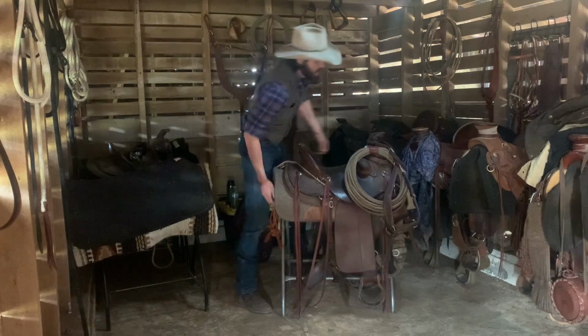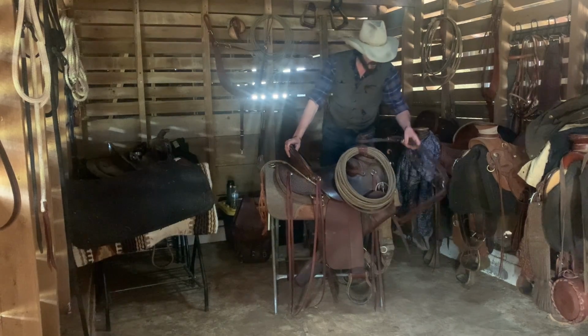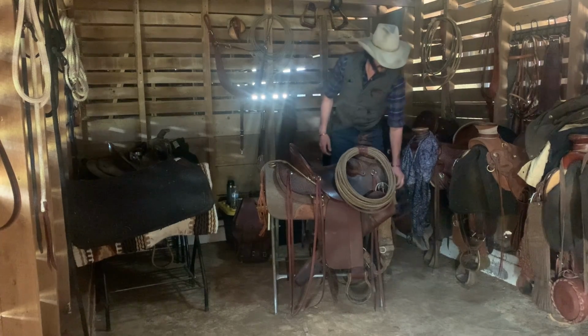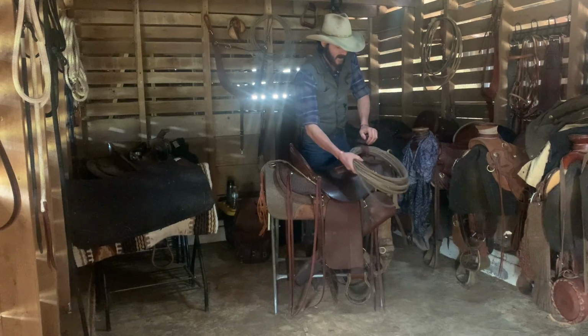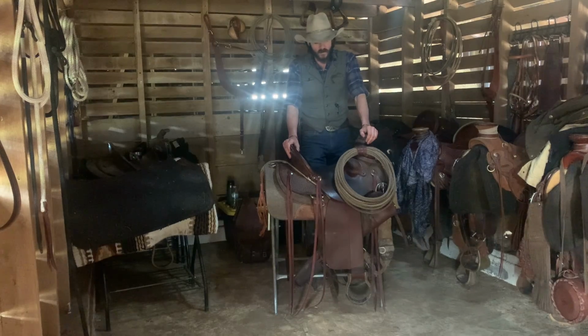So moving on to this side, I have a rope. I'm not a roper. I'm not even good at roping, and I don't even pretend to be good at roping. But a rope is handy for a lot more than just catching cows. We've had mules get loose, and they don't want to be caught sometimes, and it's good to have a rope where you can put a loop on one and catch them up.